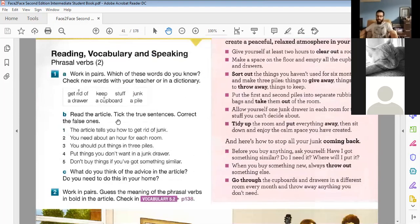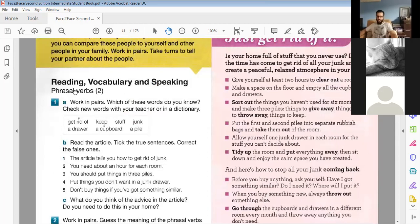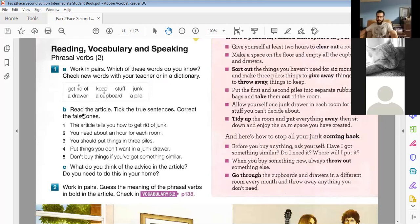So we have a few phrasal verbs. Okay, I'm just checking. The phrasal verbs are on the right side, but let's start with the box here. Work in pairs. Which of these words do you know? Check new words with your teacher or in a dictionary. Okay, I think you all know these words. So to get rid of something, keep, stuff, junk, a drawer, and a cupboard. And then we have a pile. I don't think any of these words are new to you, Noah or Ibrahim, right? I think you know all of these words. All right. Now, are there any words, Ibrahim, in this box?